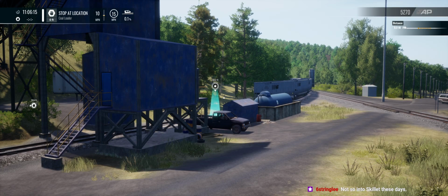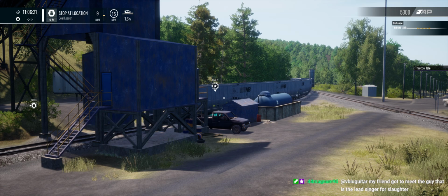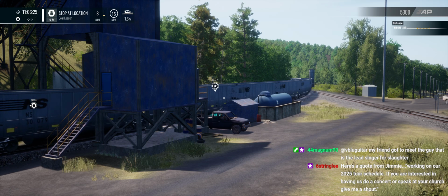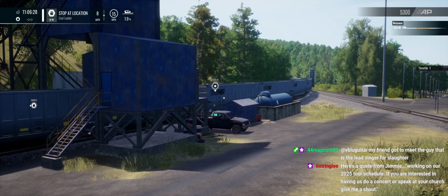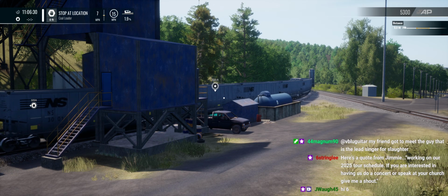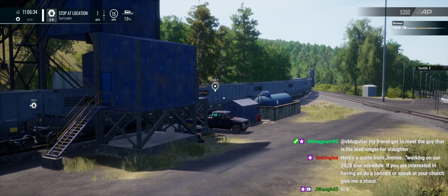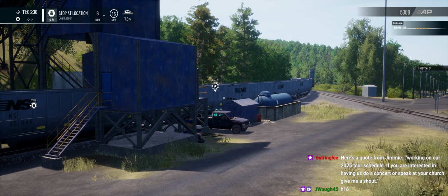All right, so here we are at the tipple. The horrible name, but that's what they call it. And we are coasting in on a 1.3% downgrade, it looks like. But I think the front of the train is still on the upgrade, and we just have to push the cars. Basically, the engines have to park under the tipple here is what we're doing. So we're just going to get around.